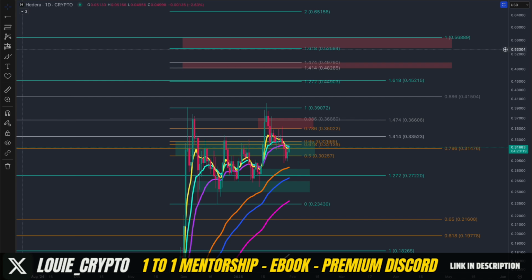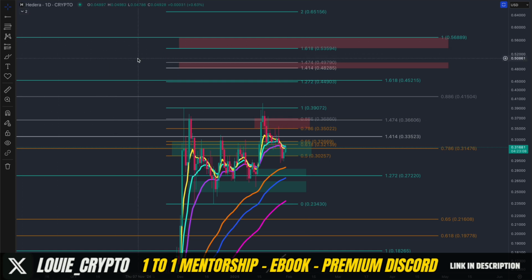So if we want to look at this more specifically, I want to see 35 and 36 cent, 36.8 cent broken. That is the ultimate level of resistance for me. I know the highest point is here, 39 and 40 cent, but we can see also that when we pushed into this area, not only did we dump from the 0.886, but also the 0.786. So showing me this is also a key level of resistance, as this also attempted to turn it into support.